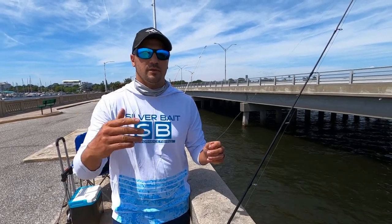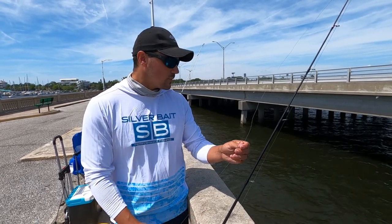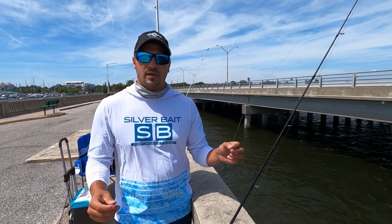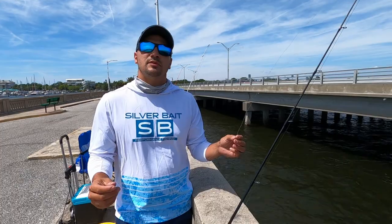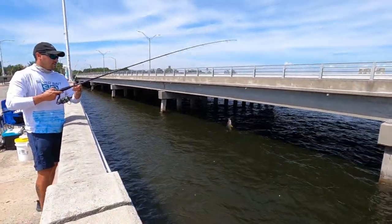Current could be going in or out at this point. I'm not really sure. It looks like it's coming in, but we're gonna see what we can get here. Hopefully it's gonna be a snapper sheep's head day. Look how pretty it is. Oh, it's beautiful.